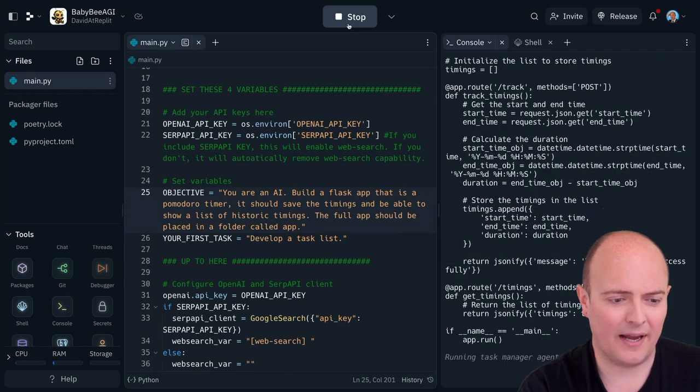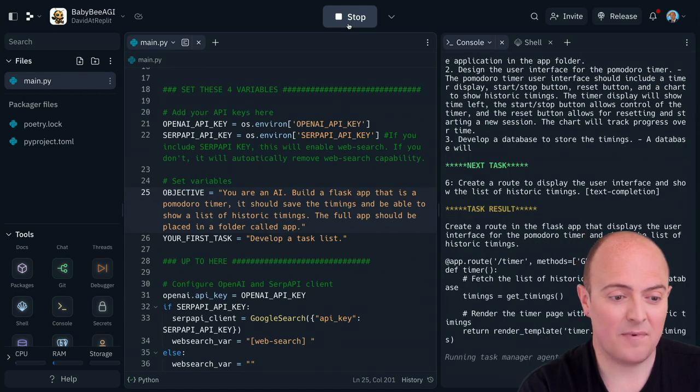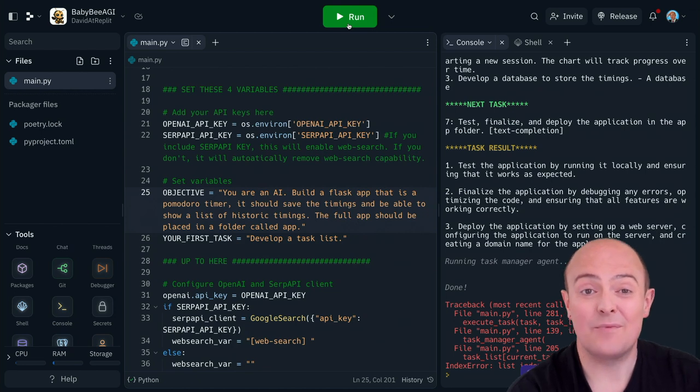We've got code popping up, good. We're using post and get to send things to servers and pull them up. And as it's trying to deploy it, it crashes exactly as I thought it would. Now again, this is because this is a work in progress.